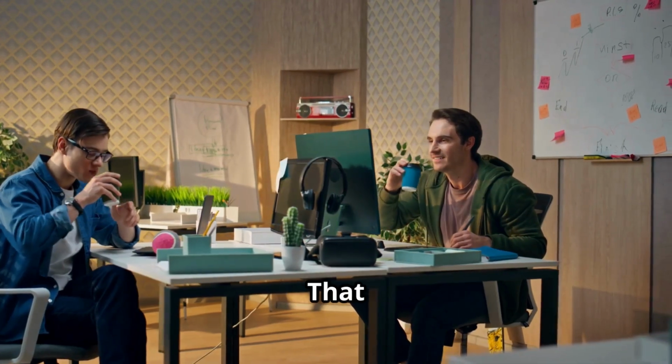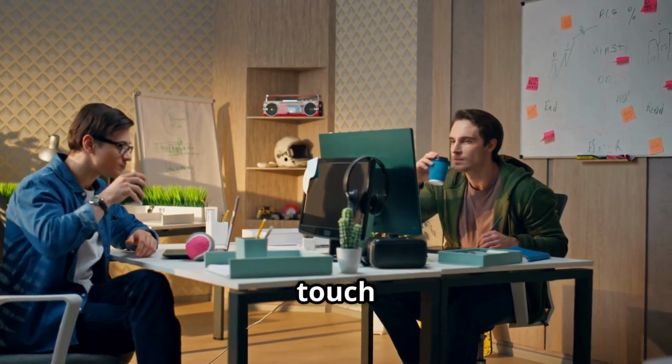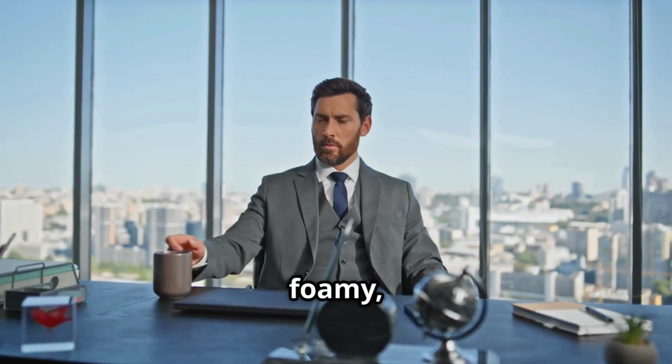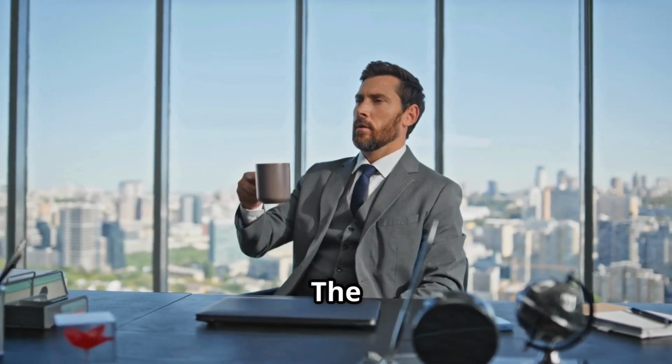So, which one is better? That depends on what you like. If you prefer a stronger espresso-forward taste with just a touch of milk to smooth it out, go for a cortado. If you love light, foamy, and creamy textures and don't mind a more mellowed-out coffee experience, the cappuccino is your pick.